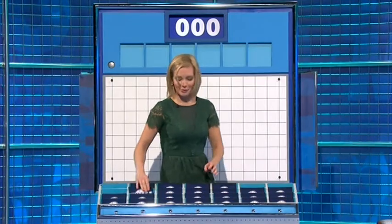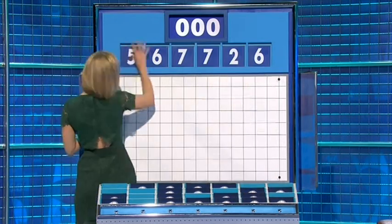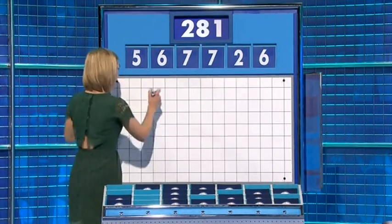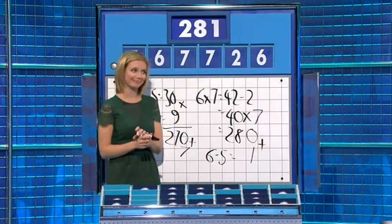Very small ones, please. You may stick into your pattern. Six all to start. Thank you, Cliff. And four, six and five. And the target to reach 281. Five equals 30. Rachel, 281. Yes. Add on for 281. Very good. Well done, Rachel.